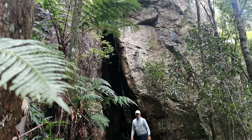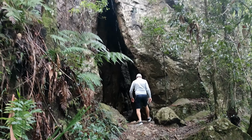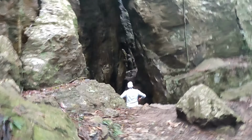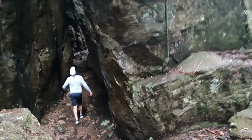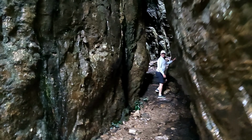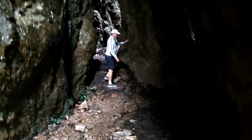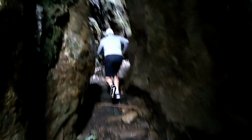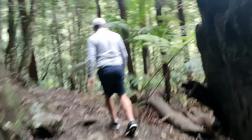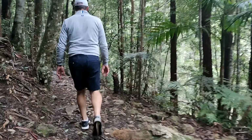And there's part of the track here where it's obviously a rockfall of some sort. It's turned into a great big cave. Actually, we'll walk through. Echo, echo, echo. We'll go. There you go.